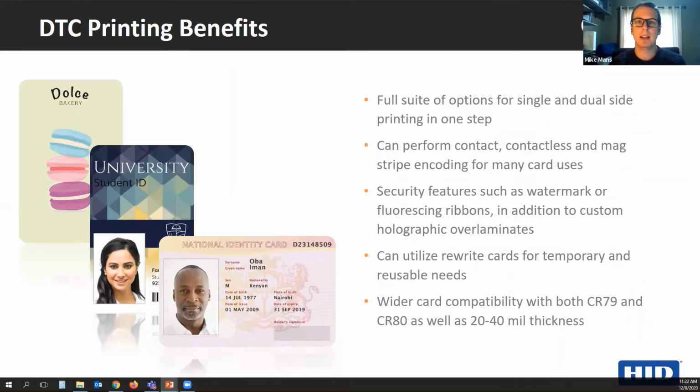This printer can perform contact, contactless, and mag stripe encoding. So again, if you have physical access control in your work environment, maybe you have cashless vending, any of those needs can allow that credential to be personalized and activated within the printer. So if you're printing on your cards today, taking them out, bringing them over to an encoding station, and activating that mag stripe, activating that contact chip, that can all be done inside the printer now. You can fully personalize and activate those credentials inside the printer.